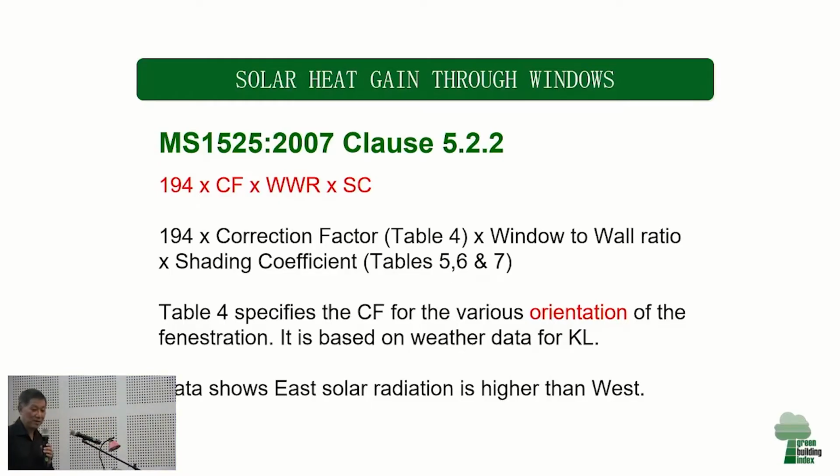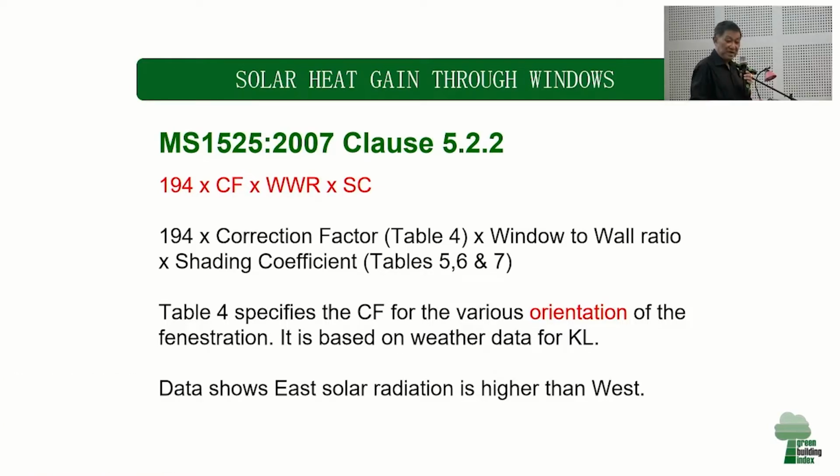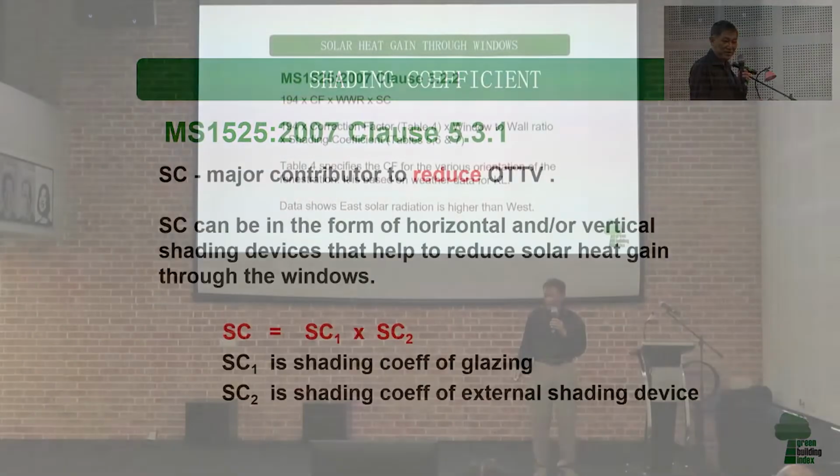So you can see 194 is the constant for Malaysia. The correction factor, or the orientation factor: different orientation, different amount of heat. I think you also understand why. Then the window to wall ratio is how many square meters of glass you have on each orientation. Then the shading coefficient, I will talk to you about it after the following slides. So the orientation factor, of course, is in Table 4 of the standard itself. East orientation is normally higher than the west orientation.